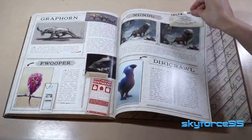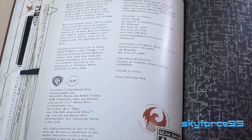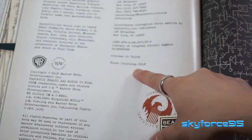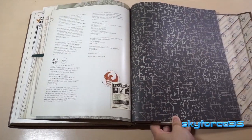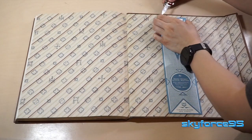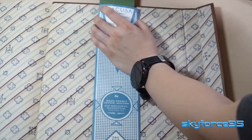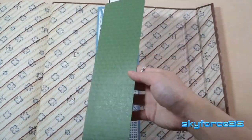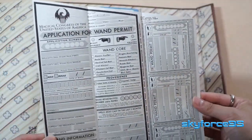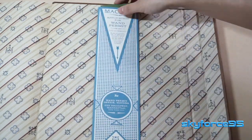But those beasts conclude this book, and the final page, of course, is just the credits and also the copyright page. You can see the very first printing, which I have here, is 2016. The final little extra here is taped at the very back of the book. It's a wand permit. You just fill this out to basically apply for a wand. Pretty interesting. I like the way it's laid out. Not so happy that I had to take out my pocket knife to cut the tape that was sealing it, but hey, it's a really nice little extra to have.